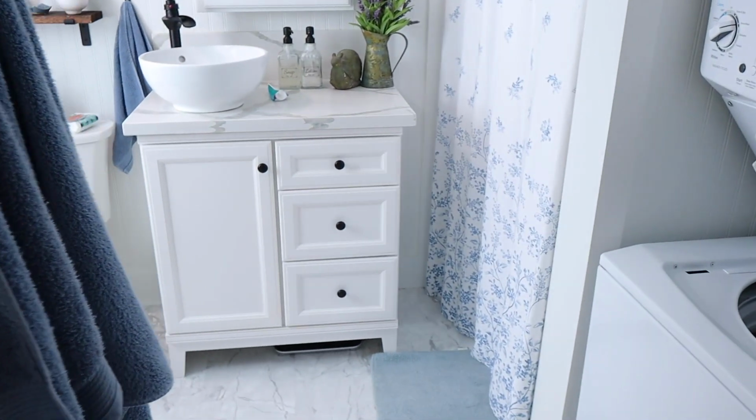Our first stop on the decluttering tour is going to be in the bathroom. That can be a really great place to start. So come on with me. Welcome to our tiny house bathroom.